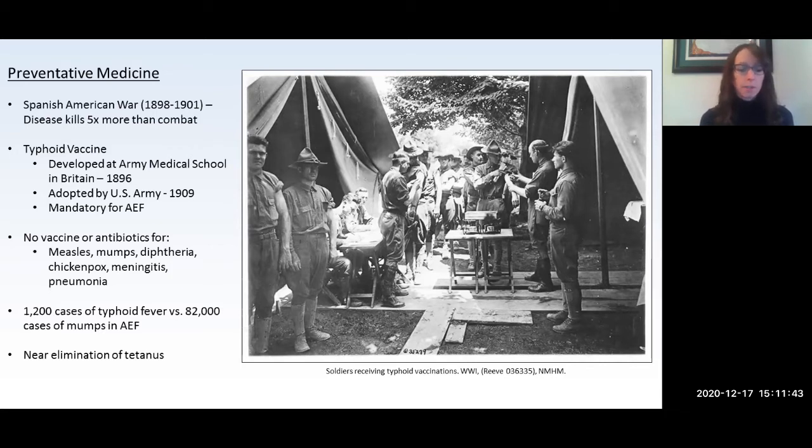However, there were still a small number of diseases that did not have developed vaccines and for which antibiotics were not yet invented, including measles, mumps, diphtheria, chickenpox, meningitis, and pneumonia. These diseases could spread very quickly through crowded camps and barracks. To illustrate the combined effectiveness of inoculation and improved sanitation, there were only 1,200 cases of typhoid in the American Expeditionary Forces compared to 82,000 cases of mumps.